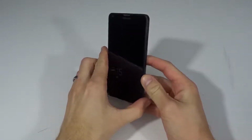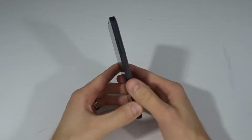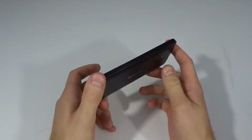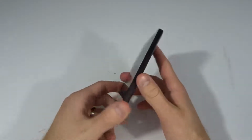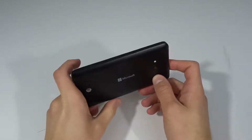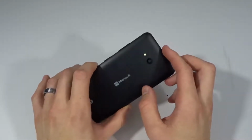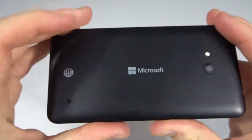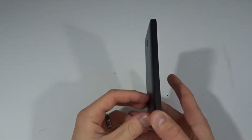So here we've got the Nokia Lumia 640, and this is a Windows phone. It's not Android, not iOS like most phones most people use. I got this one from Walmart. It's about a $50, $60 prepaid phone through AT&T. Microsoft, AT&T, Nokia. It's actually a pretty decent phone for what you pay, to be honest.